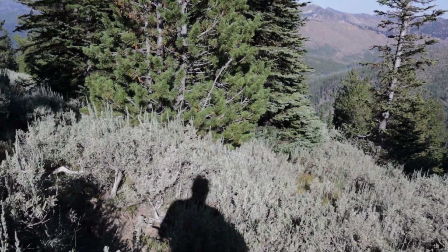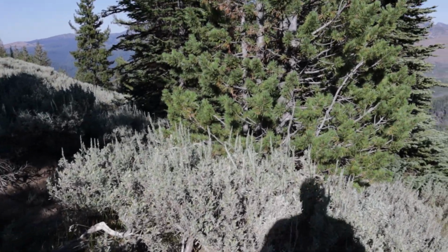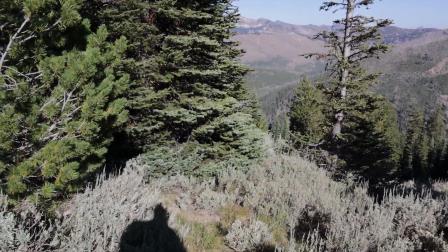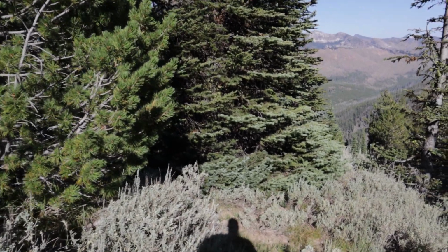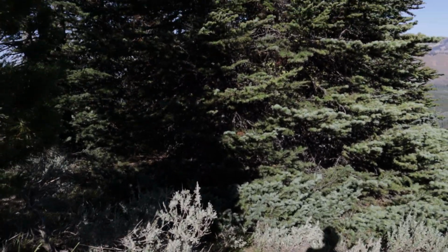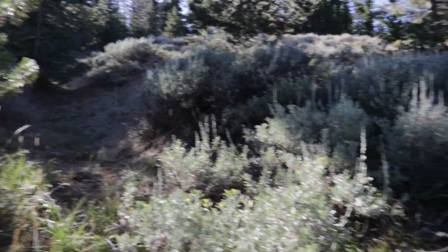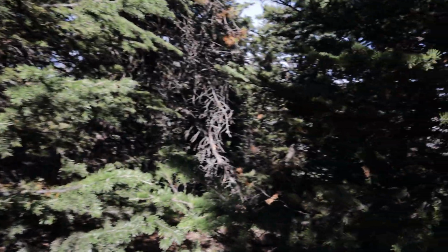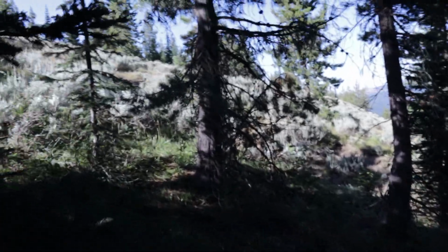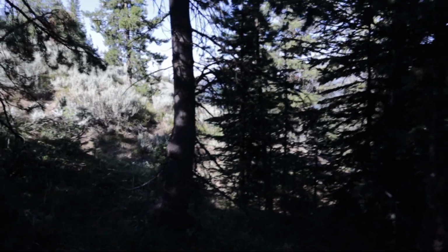It's getting to be that time of day where it's really hard to adjust for your lighting. Getting these long shadows, lots of dark spots. So up through there, I think the adit would have come out somewhere right in here. And all that above is just collapse.